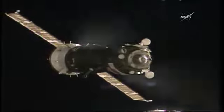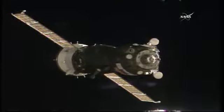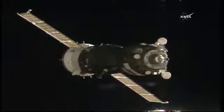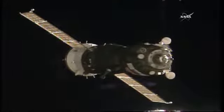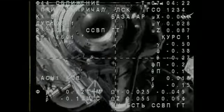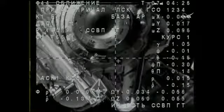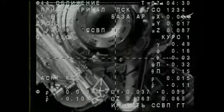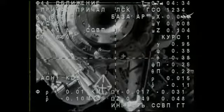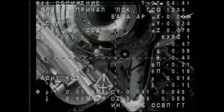Range is 24, range rate is 0.14, and there is 1 degree discrepancy. The crosshairs are aligned. There is a slight roll. Copy. Approaching 20 meters between the Soyuz and the International Space Station. You can see the crosshairs on this engineering camera coming into alignment with the docking target as planned. The 2 vehicles are 254 statute miles over the South Pacific.